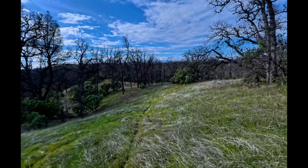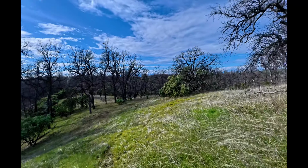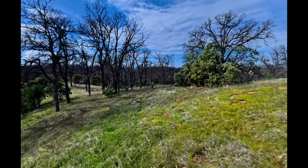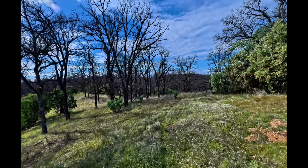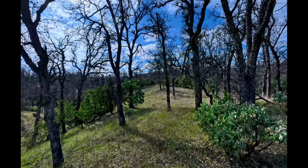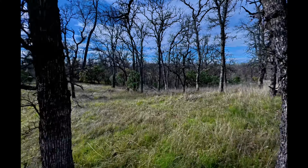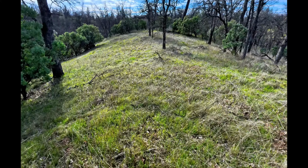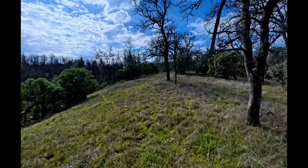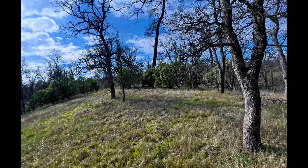This is a real nice area down in here. Could clear out some of those trees down there. And there's an open area just after it too. It's quiet out here. It's mostly rolling topography. I believe those are blue oak trees. They will have all their leaves in the springtime. Look gorgeous in there. Right now their leaves are gone. They just shed them every year.